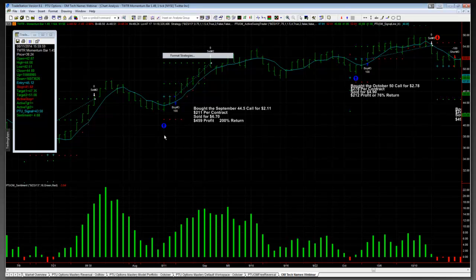And in this case, we went in and we bought the September 44.5 call for $211 per contract. So again, $211, and we're controlling 100 shares of stock on the upside. Once that target was hit, sold out of it, booked a $459 profit. Okay, phenomenal trade. Now this is very similar to what we just talked about on Facebook. I mean, we triggered in on the 22nd, we were out on the 3rd, and we never took any heat on that trade. I wish every trade was that quick and easy. It's just not the case. But when they happen, it's definitely something that I want to be involved in.